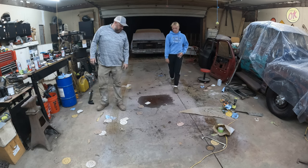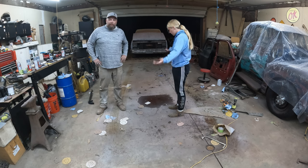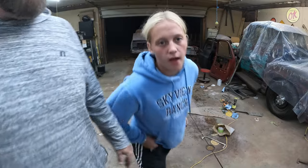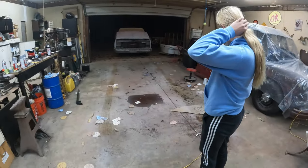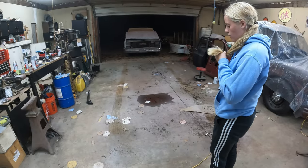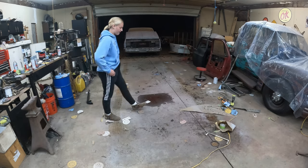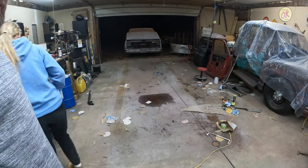Hey, we got a transmission leak. I'm just gonna ignore that. But all this sanding and Bondo work, this garage looks like Tony Montana's office at the end of Scarface. Actually, dirtier than a Chuck E. Cheese ball pit. Dirtier than my bedroom. I don't think so.